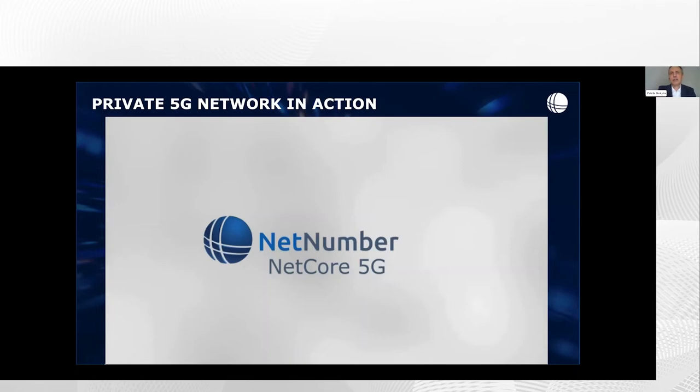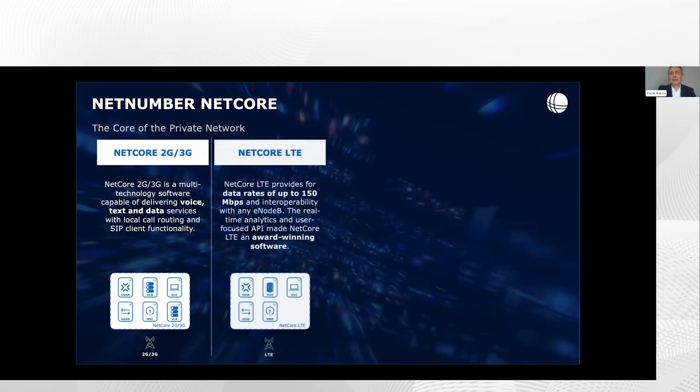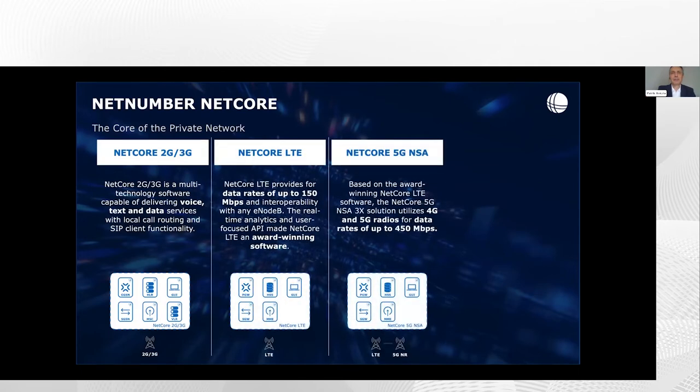NetCore 5G is a commercial product that includes configuration, licensing, data provisioning, alarms, logs, and KPI collections, in addition to what was shown in the video. And therefore, on the next slide, you will see the history of the solution that has started a long time ago with the support of 2G, 3G networks.